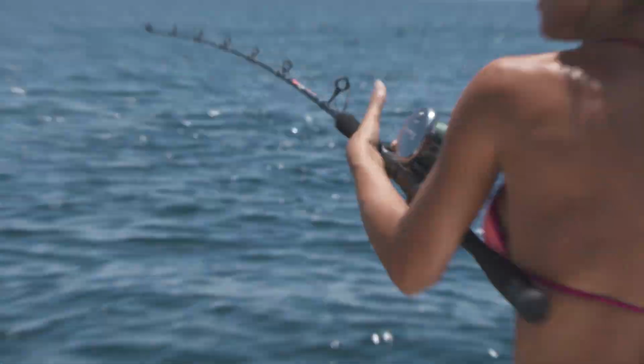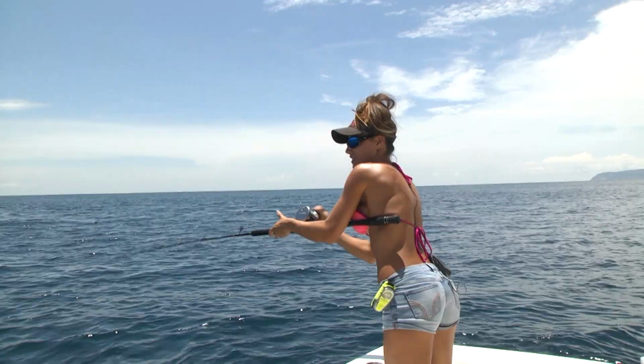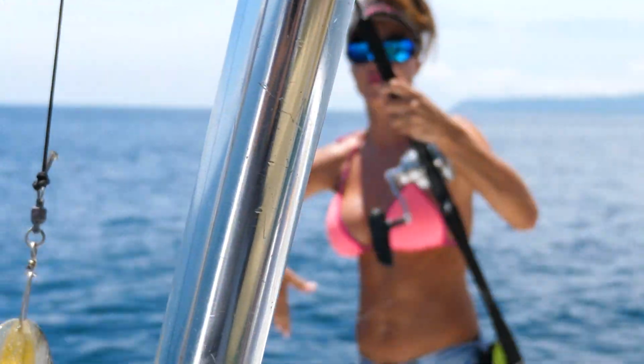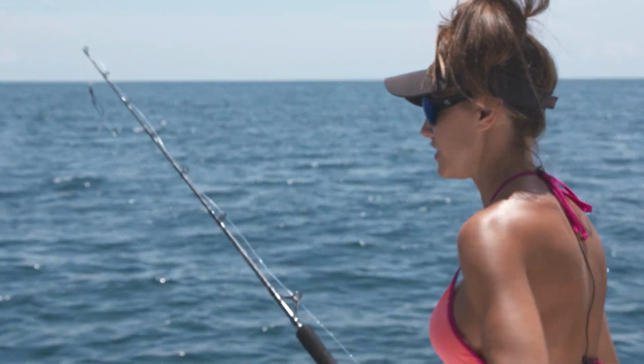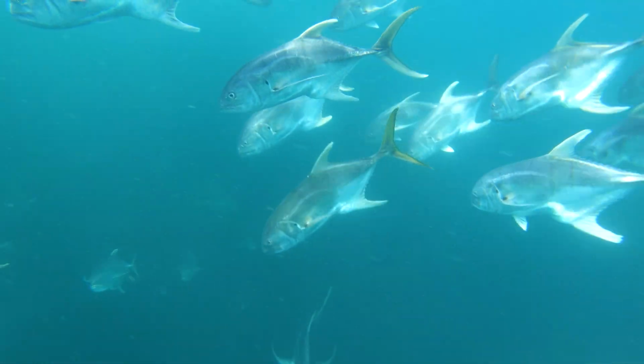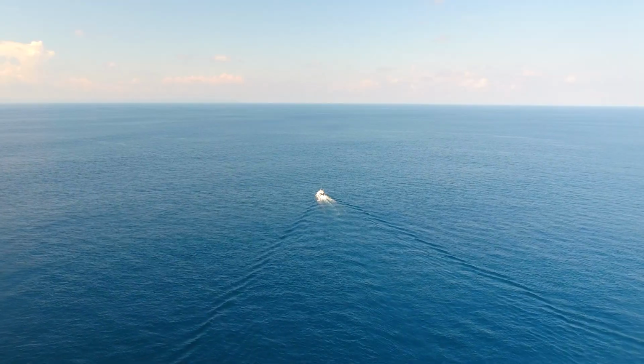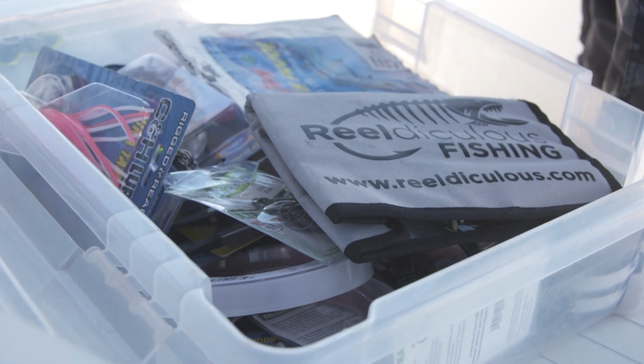It's fighting kind of strange. It's right here on the surface. Woo! Oh no! Before she could get her eyes on it, the fish cut her off. But as she was reeling it in, Jimmy spotted a school of Jack Crevalle just beneath it. This time he's not taking any chances.